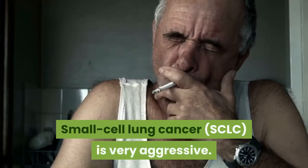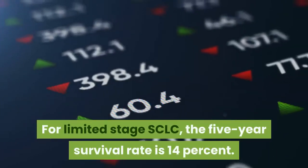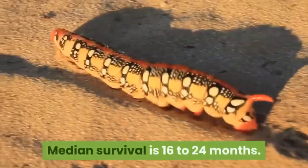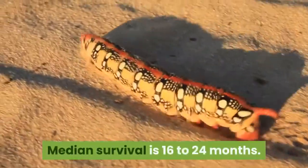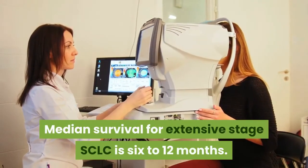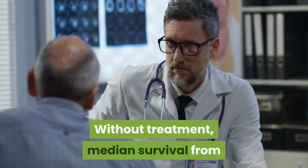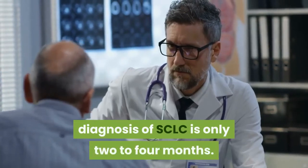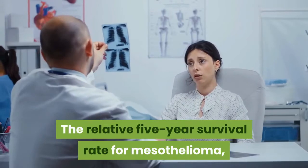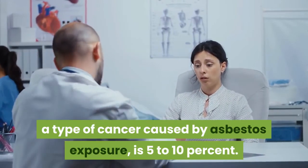Small cell lung cancer, SCLC, is very aggressive. For limited stage SCLC, the 5-year survival rate is 14%. Median survival is 16 to 24 months. Median survival for extensive stage SCLC is 6 to 12 months. Long-term disease-free survival is rare. Without treatment, median survival from diagnosis of SCLC is only 2 to 4 months. The relative 5-year survival rate for mesothelioma, a type of cancer caused by asbestos exposure, is 5 to 10%.